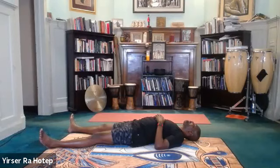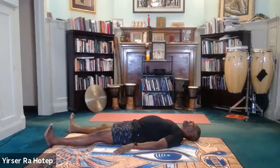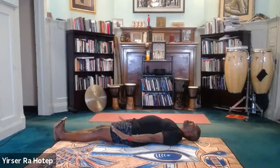Now slowly breathe in and lift your hands up off your chest. Slowly exhale and pull your arms down to the floor next to your body. Let your legs come together, your feet together. Flex your feet towards your body. Contract your thigh muscles and place your arms right next to your body with your palms flat.